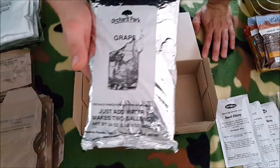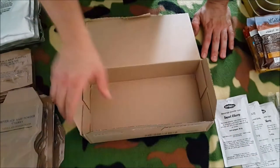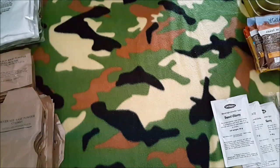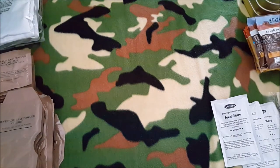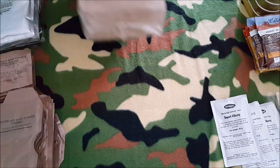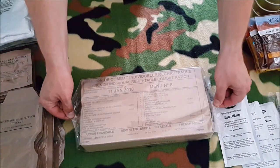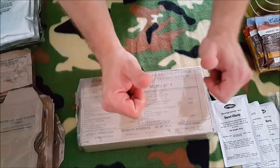We're just gonna try it someday. I don't know when, but we're gonna try it. Another empty box. Okay, this is cool. This is really cool. This is a French MRE. And it's still closed.